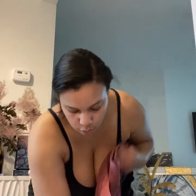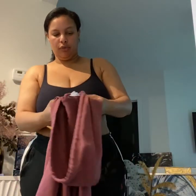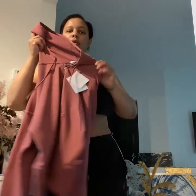Then I bought this. I can wear any sports bra top, but I picked this up. It's a plain little thing, but I do love the color. It's like a mauve rose color. This is a size medium. This was on sale too. It's half off for $16. It's originally 32, but it's so freaking cute.